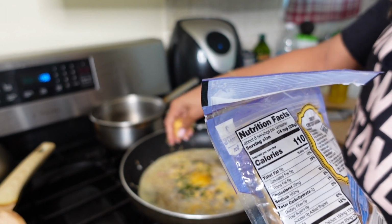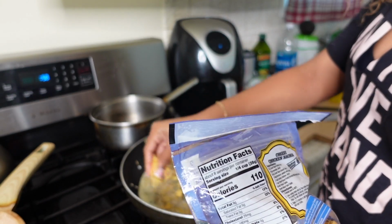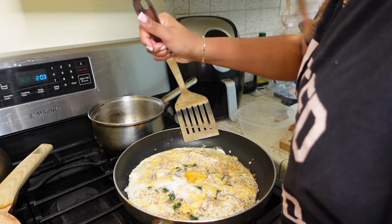I love cheesy eggs, and I love adding cheese on my eggs. You also get more protein with the cheese. This is a very high protein omelet, and I love that.